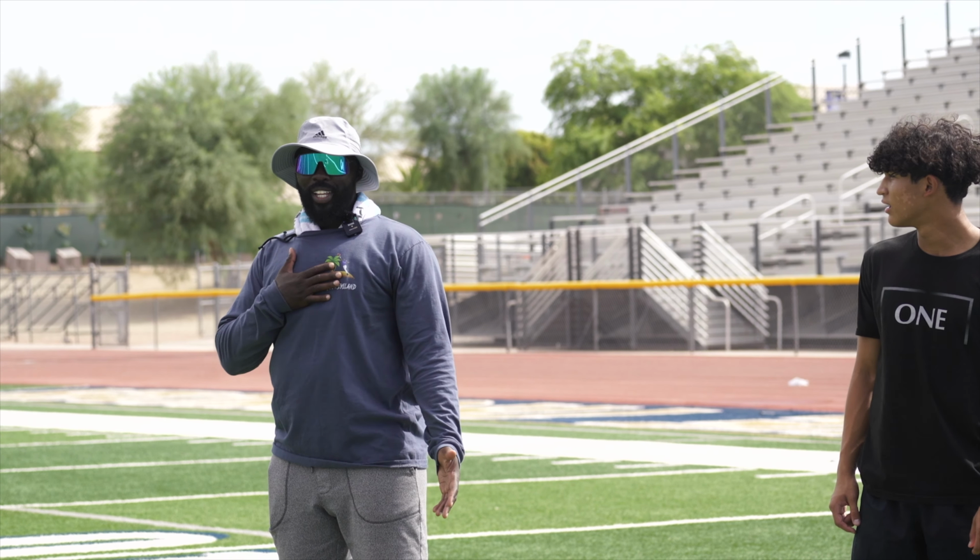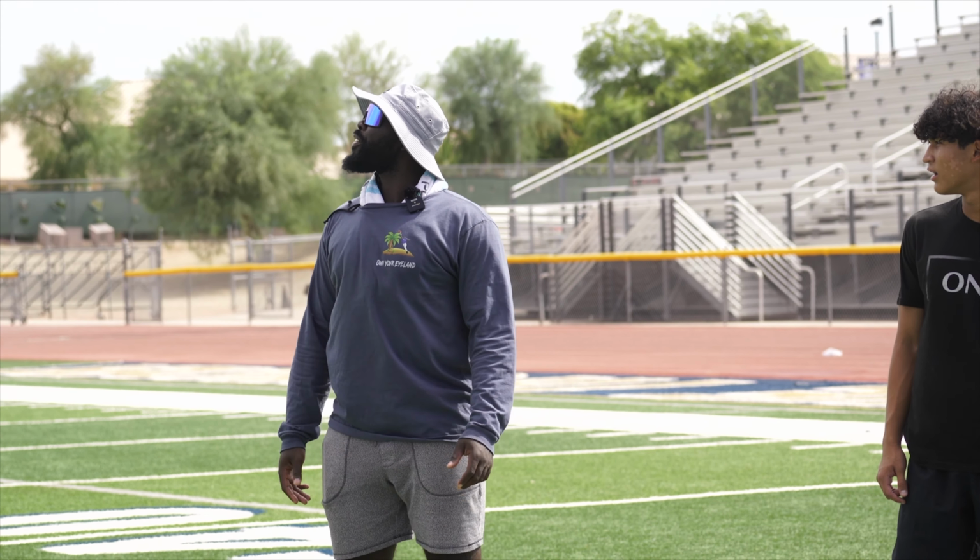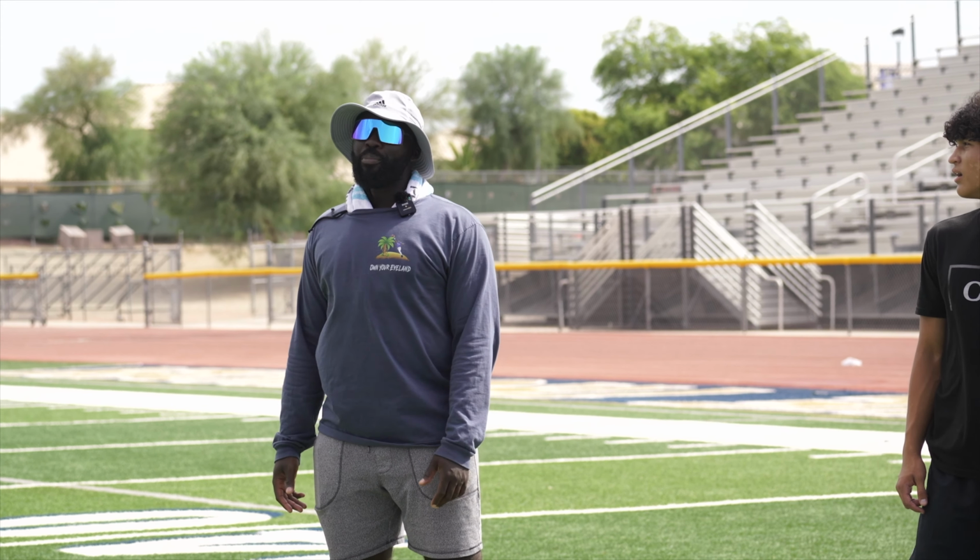The ball's not going to us. It's not going to us, it's going to him. So the quarterback is going to throw it to him. He's not throwing it at us. So we don't want to look back for the ball. The reason why we don't want to look back for the ball, go ahead.